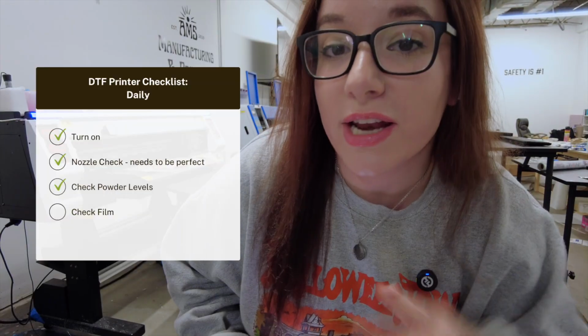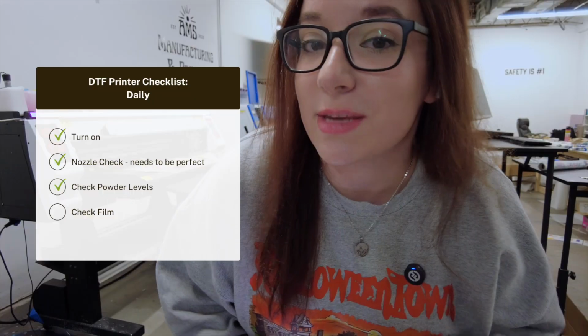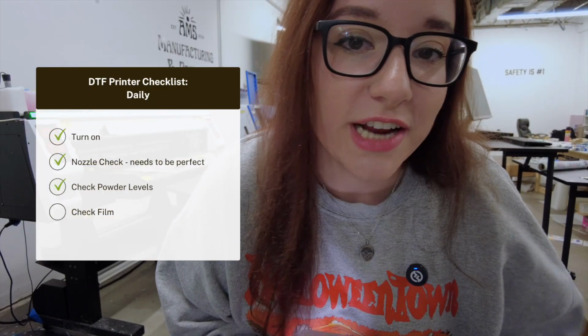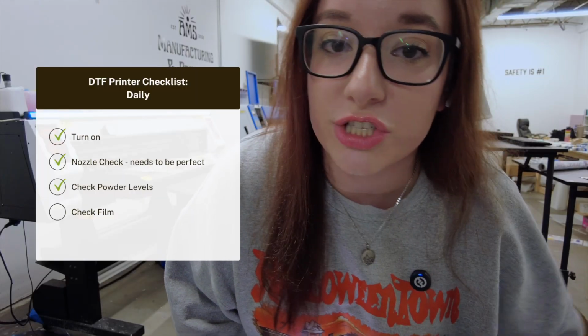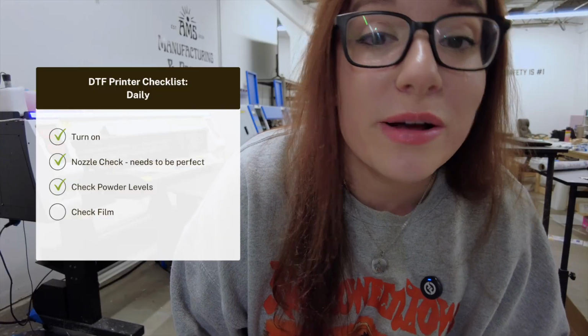We do have our daily check on the printers, and that is going to be step 1, obviously turn it on. Step 2 is going to be the nozzle check. It takes about 2 minutes per printer. Then we do our head alignment. We're looking for any streaks, anything that looks like it might be off that will cause issues on the printer further down the road, so that we can print heavy jobs and not have to worry about checking it every 5 seconds.